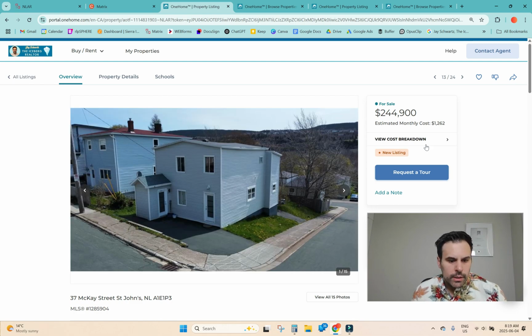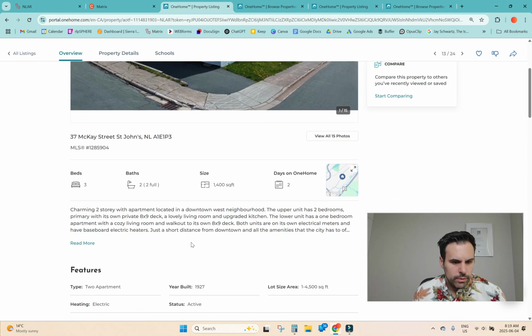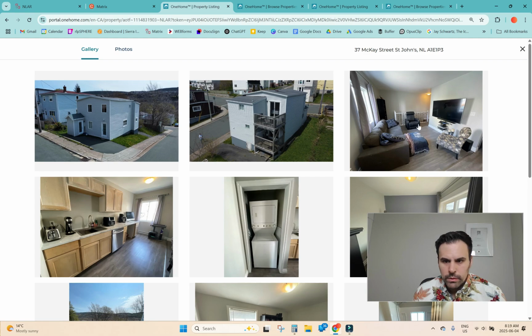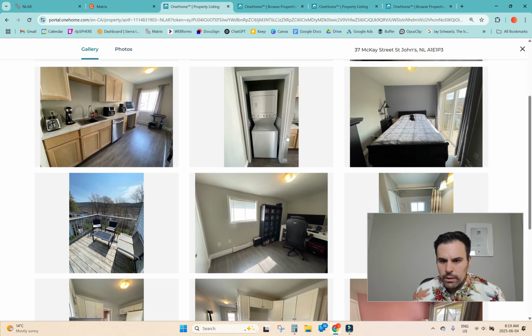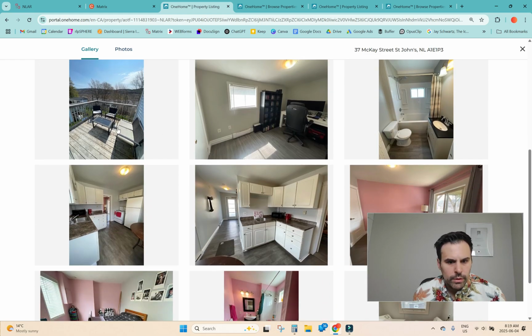Next, 37 McKay Street, St. John's, $244,900, $1,200 a month mortgage payment. We got 3 beds, 2 full bath, 1,400 square feet. This is a 2 apartment, built 1927, all electric heat. Let's have a look. So, they're going to be pretty small units. Living, kitchen looks okay. Standing laundry in the closet, bedroom, small patio. Not bad. Full bath here.